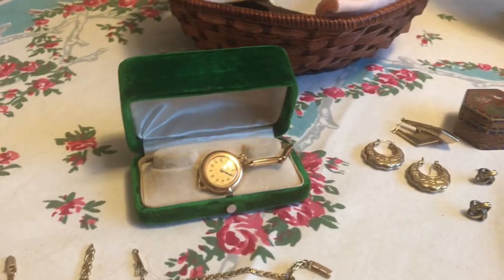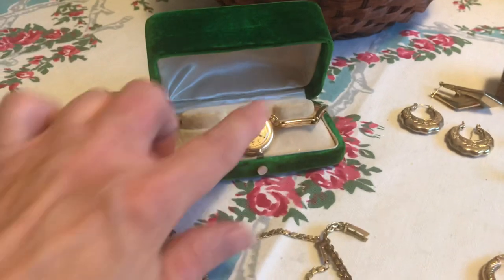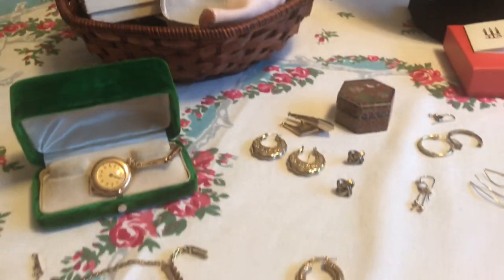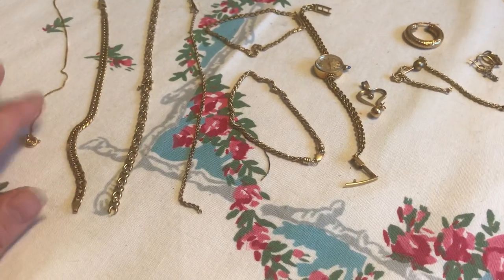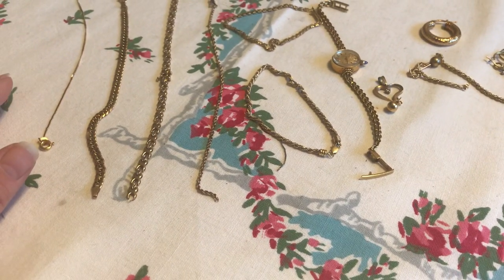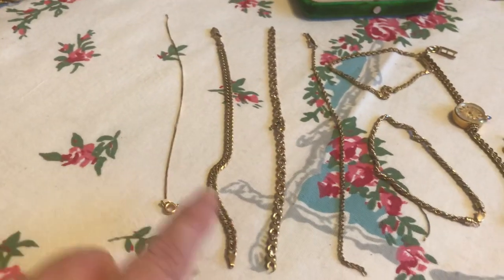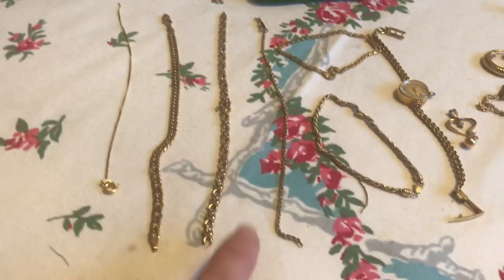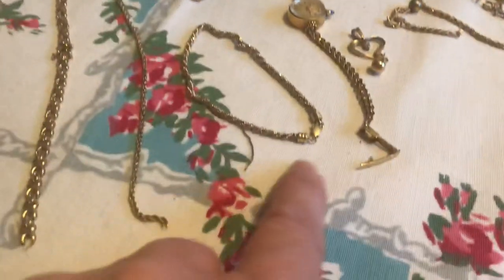You remember this from last video. It was the 14 karat gold watch that is broken, and that's going to be kind of the whole story you see down here, but this is gold. So this is mainly 14 karat gold. There's a couple of pieces of 10 karat, but broken bracelet, broken bracelet, broken bracelet, broken bracelet. Okay, bracelet. This bracelet's coming unraveled, so it's broken.